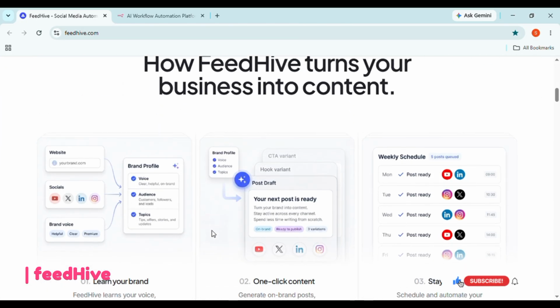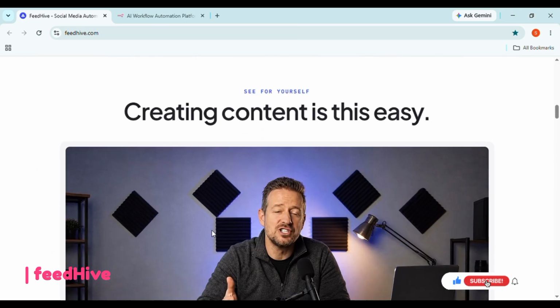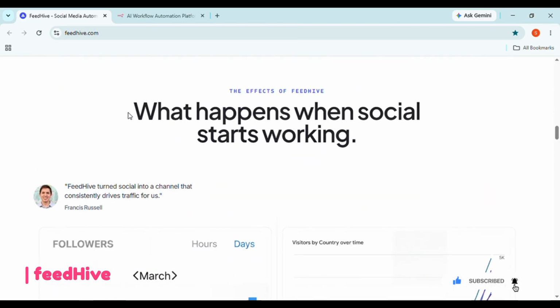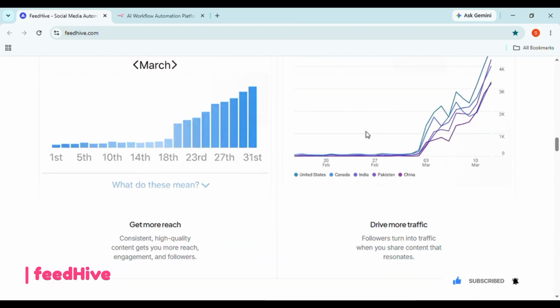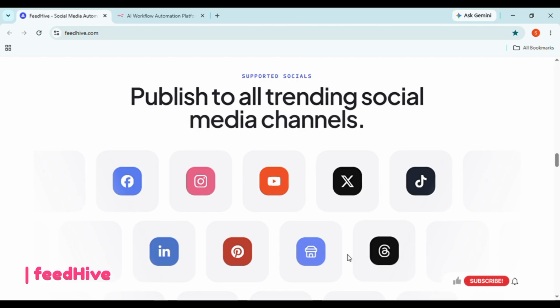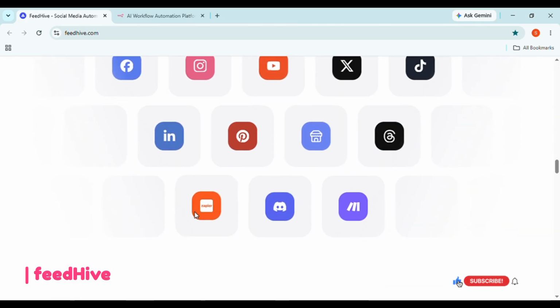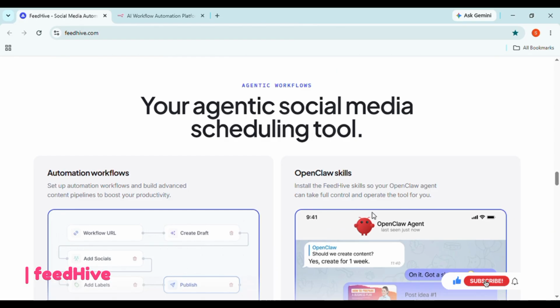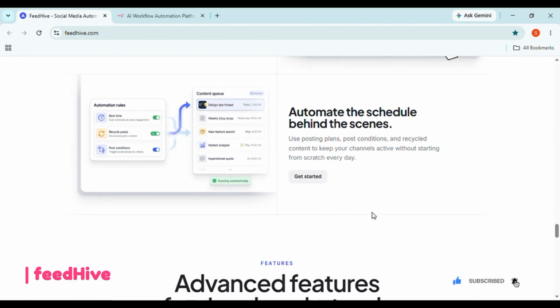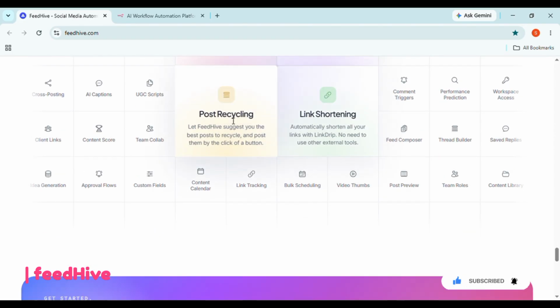It generates content ideas, writes captions, schedules posts, and even helps recycle your best performing content. Instead of worrying about what to post every morning, you can plan weeks of content in advance. Consistency builds trust, and trust builds customers. But there's still one thing missing. You don't want to spend your entire day doing repetitive work.